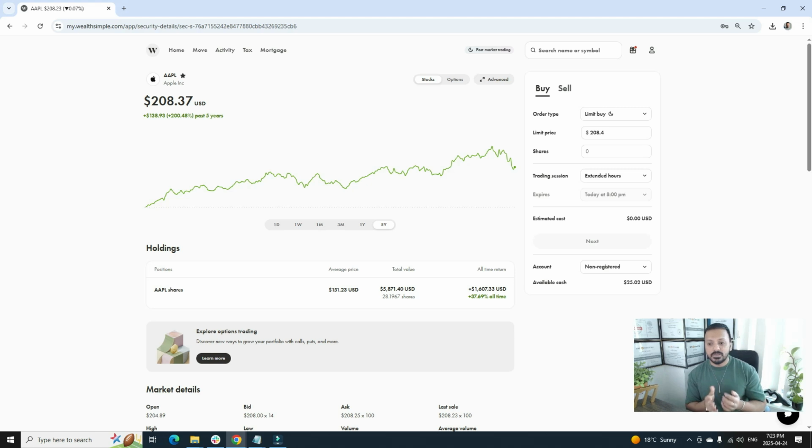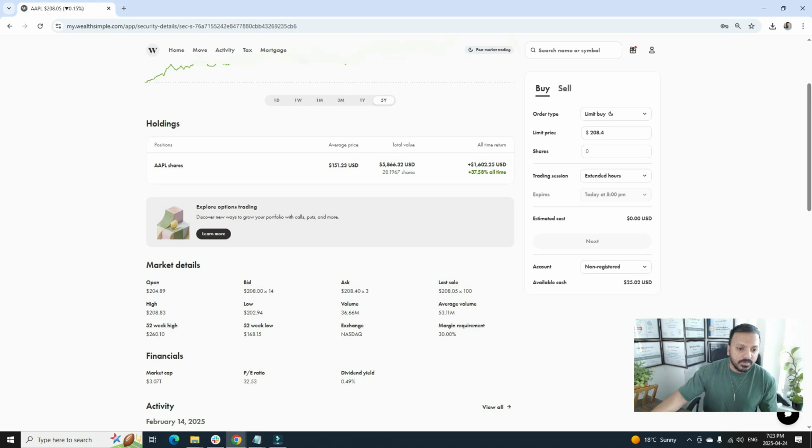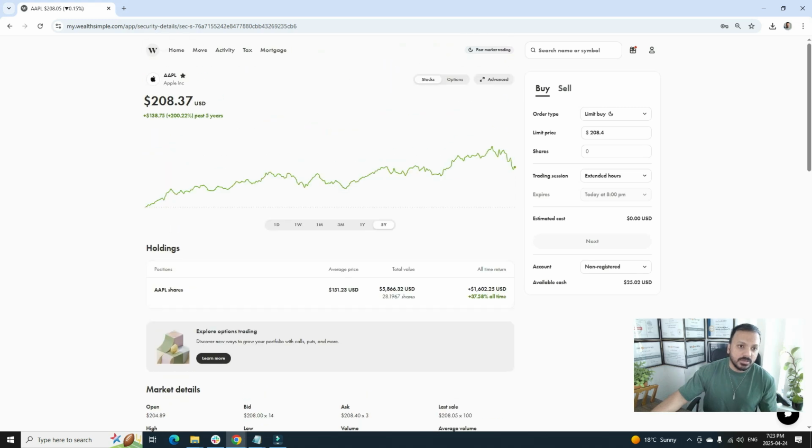So if you invested $10,000 in this share 5 years ago, by now you would have $30,000. So the growth potential is huge, and we are all familiar with the Apple products, the iPhone, the MacBook, and Apple is also investing heavily in the AI sector. So with this AI revolution, I think Apple share price will go up in a few months or a year. The 52 weeks high was $260. Now it's $200. So now you're getting almost a $60 discount.